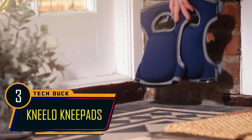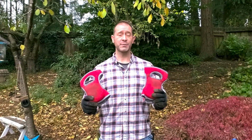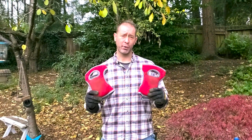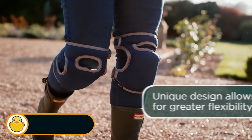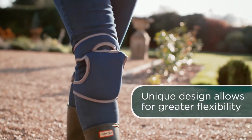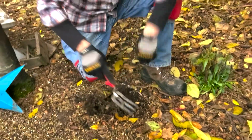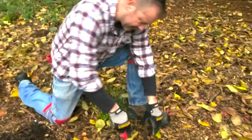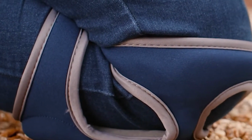Elevate your gardening experience to a whole new level of comfort with the Kneelo KneePads. This product is your ultimate gardening companion, offering unmatched comfort and versatility. With its generous size and comfortable design, it provides cushioned support for long hours of gardening or any other activity where kneeling or sitting is required. Thanks to its advanced padding, which is made up of dual-layered cushioning, your knees will be well protected from strain and cuts from sharp rocks.